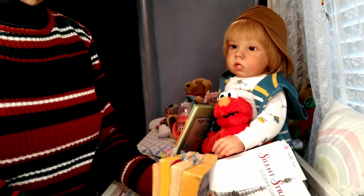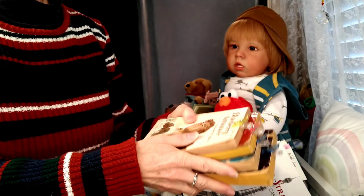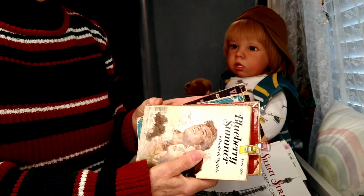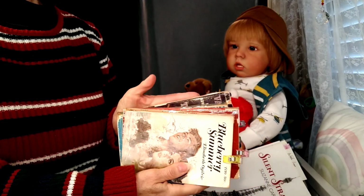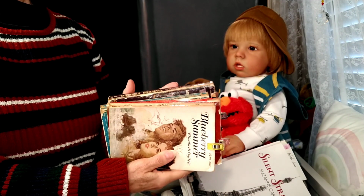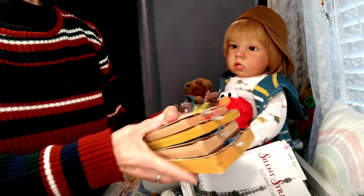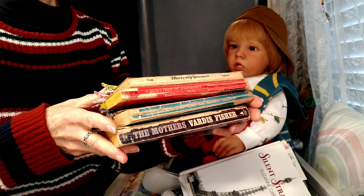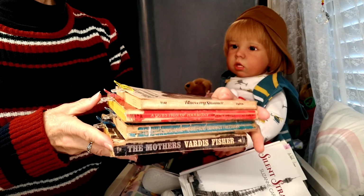And so this was another favorite of mine as a young girl. And so there you have it with my old books. I've had them forever and ever and a day, and I just wanted to share with you my favorite ones. I have a whole bookcase full of books, but these are my go-to books if I don't have any books that I'm reading on my Kindle.